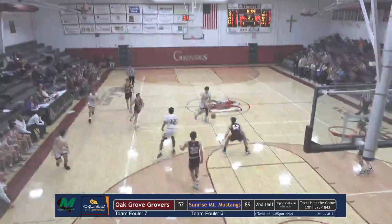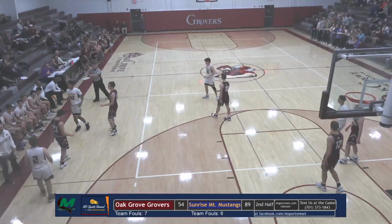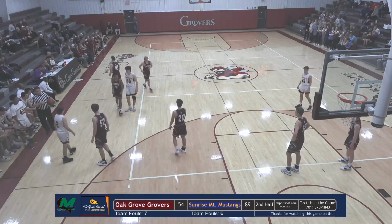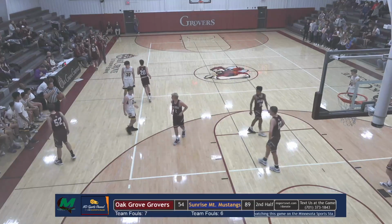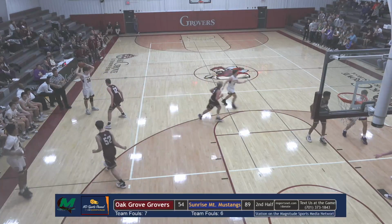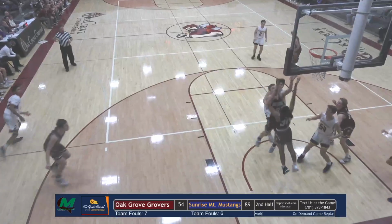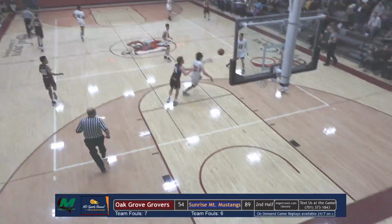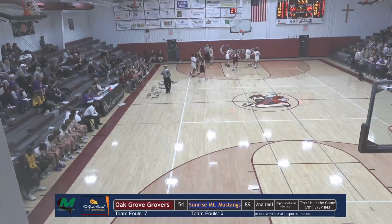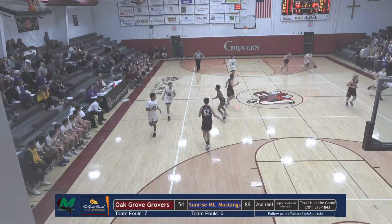Two more for the Grovers, and it's 89-54. Clock continues to tick here with 6:21, 6:20, 6:19, and counting. Corner three. Off the front of the rim, won't go. Swenson pulls down the rebound, and it was nearly intercepted in the backcourt. And check that, that was actually Mason Balmy who had the rebound. And now the shot down on the far side from Josiah Dietz is up and in. 89-56.